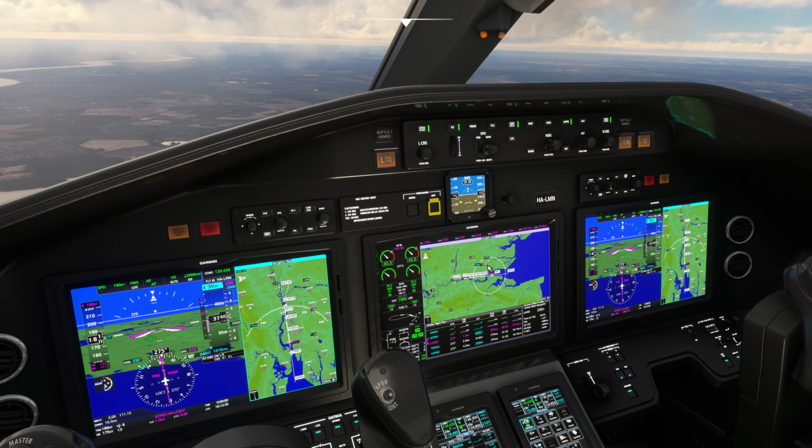119.730, KLM 447, report heading to London. 120.025. Heading London 120.025, thanks. Bye bye, KLM 447. Bye bye, Speedbird 280, you with me?